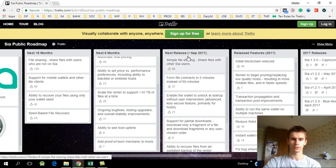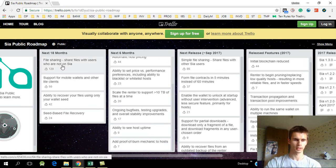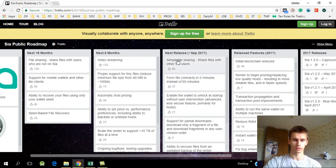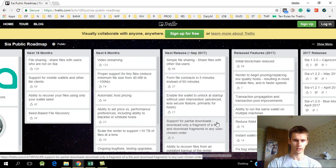And what is waiting for us in September? Simple file sharing. Share files with other SIA users. So now when you upload files, you can also share them with other SIA users. It's not too exciting. What's more exciting is upcoming in the next 18 months: file sharing, share files with users who are not on SIA. So just like with Dropbox, whatever you upload to your cloud, you can share with anyone to download it. So that would be a huge step forward to creating a real cloud hosting service that's up to today's standards.